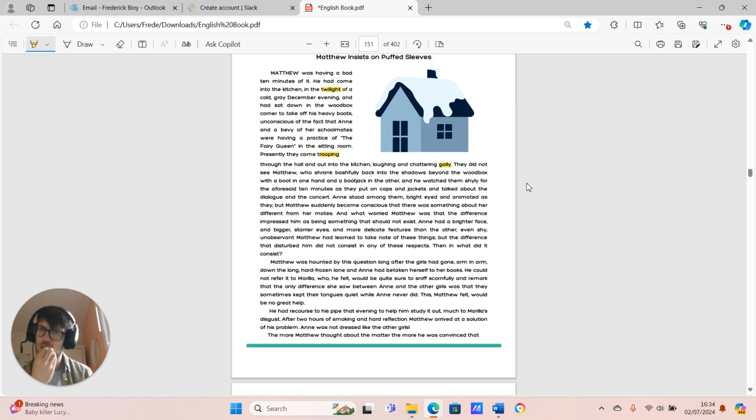So perhaps to be bashful is to be shy. Shrank bashfully, shyly, back into the shadows beyond the wood box with a boot in one hand and a boot jack in the other, and he watched them shyly, there you go, for the aforesaid 10 minutes, as they put on caps and jackets and talked about the dialogue and the concert.